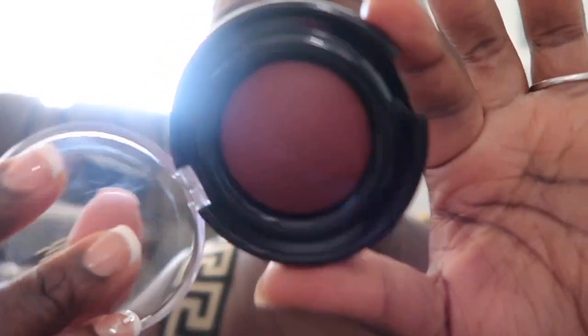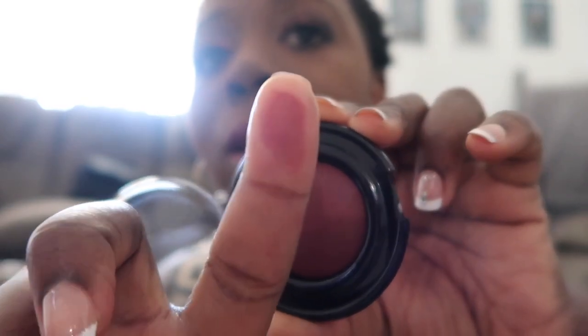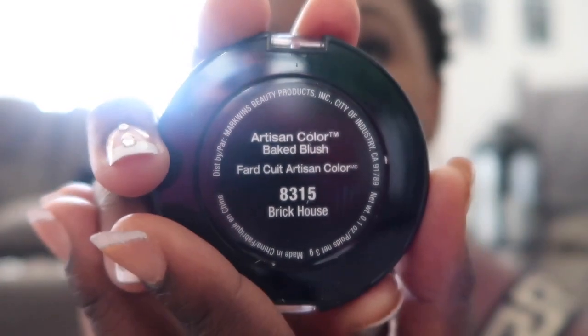Okay. Yeah, here is the blush. It's really smooth. There's the color. It's so cute already. It's a baked blush, and it's called Brick House. If anybody's interested, there is the shade. I will try to link this below for you. This was only like $5, and it's a really big size, and the color is pretty. So yeah, I like that.